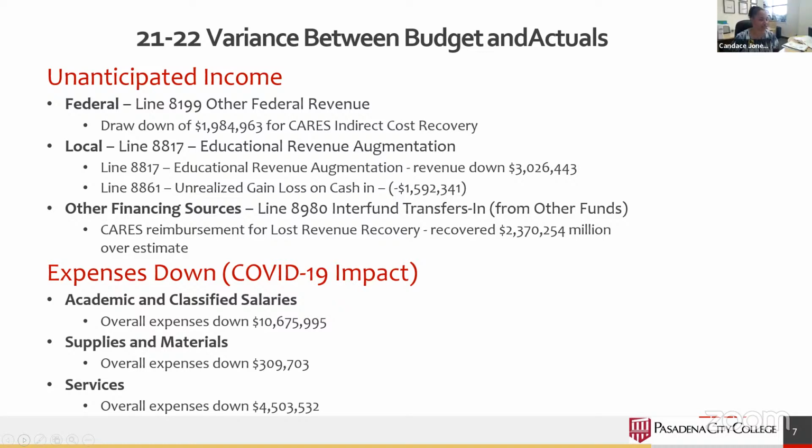Another piece that we just wanted to point out is the interfund transfers in the 8980. So the first was on the federal funds, and that's where we record our indirect costs, which you saw in 8199. We also record interfund transfers in. So our CARES reimbursement for loss recovery also hits us here in line 8980, and we were able to recover 2.3 million more than what we had projected. It's over our estimates. So that's the income pieces that we wanted to point out.